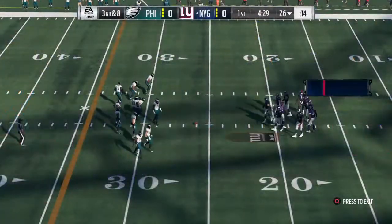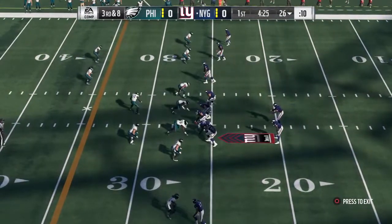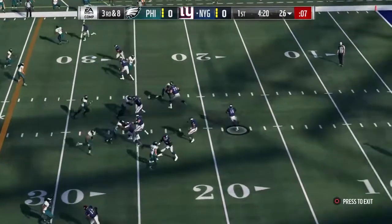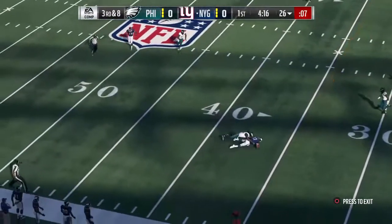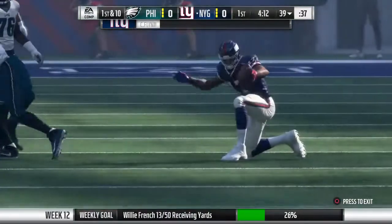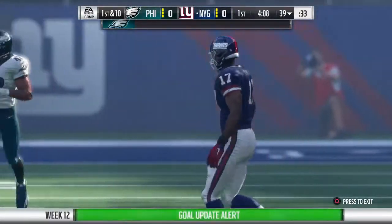Short of the sticks after that completion, and now it's 3rd down for this offense. From the gun, Flynn. And he's got the first before he's brought down at the 39-yard line. That one goes for 13 yards, and it moves the sticks.